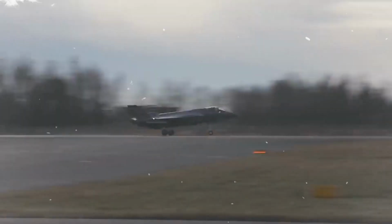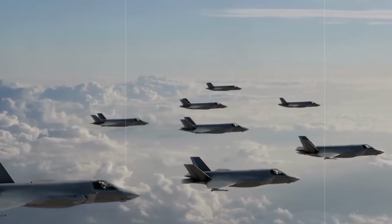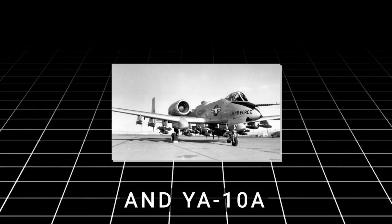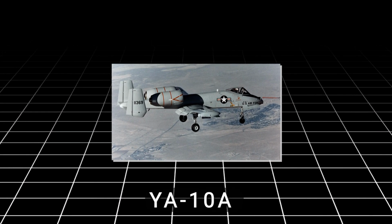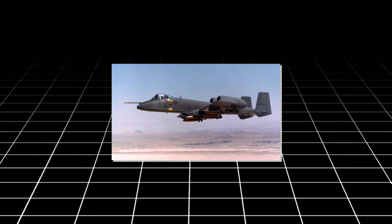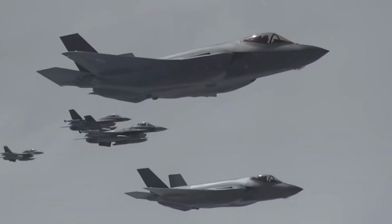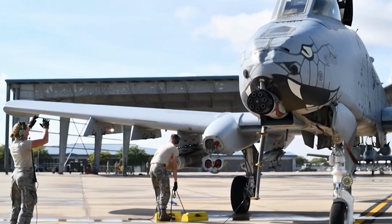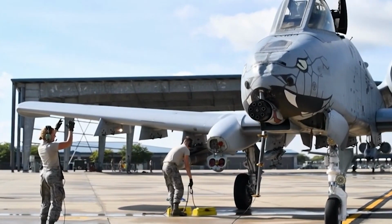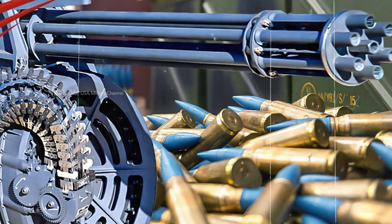There was an intense competition between Northrop and Fairchild Republic, both tasked with building prototypes, YA-9A and YA-10A, for a highly anticipated fly-off. In this head-to-head showdown, the YA-10A not only met but convincingly exceeded the program's requirements, securing its victory in the AX program. This success paved the way for the production version of the A-10 Warthog, a $10 million powerhouse that would become a symbol of protection for American troops and allies worldwide. To adversaries, this signaled the unrelenting onslaught of Gatling cannon rounds.